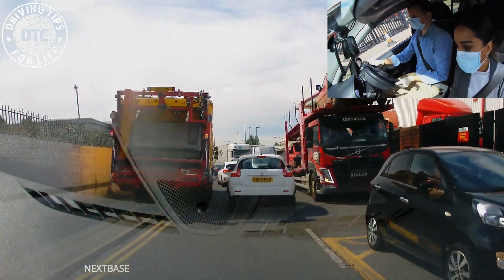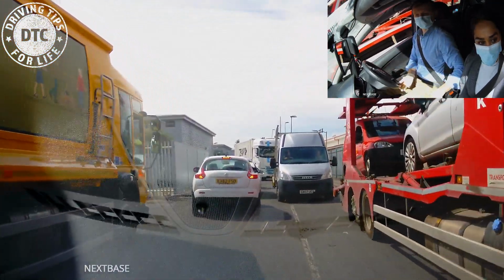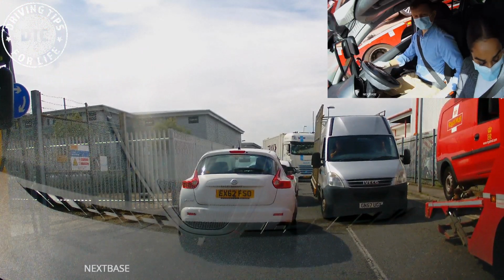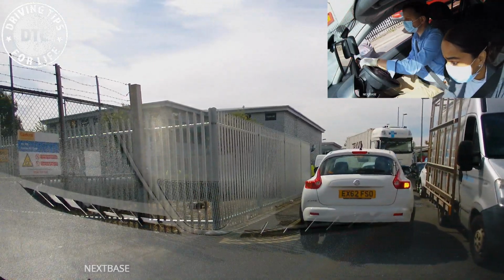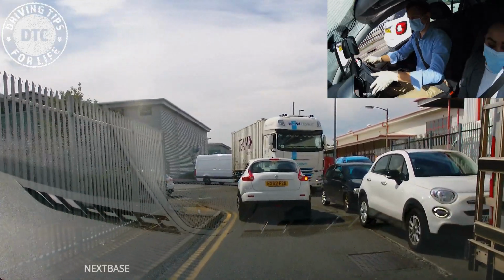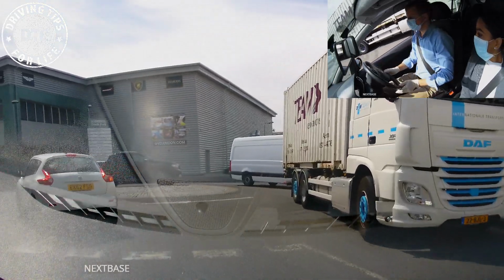That's it, nicely done with the speed. So straighten up around that same place where it is. Oh wow, it's very busy here all of a sudden.